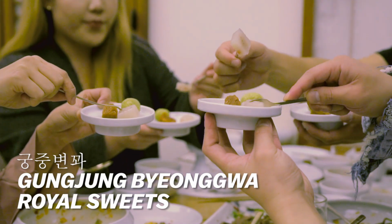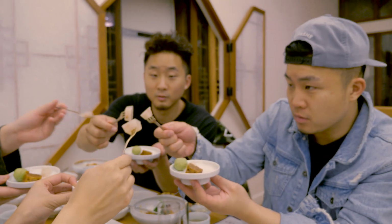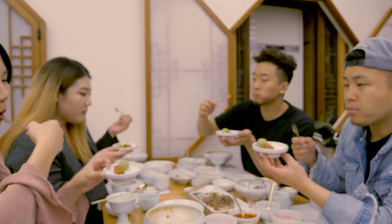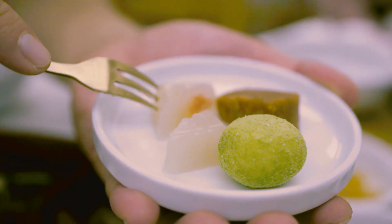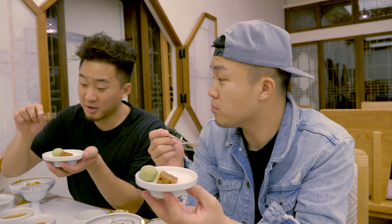So these are all figs. Wow, look at this jelly. All right, cheers, guys. Cheers to fig jelly. It kind of has a weird texture, but it tastes nice. I felt the figginess. Yeah, it's melting in my mouth.